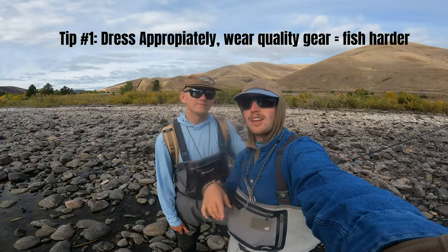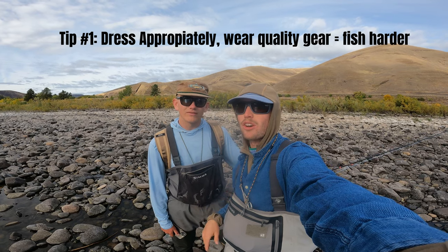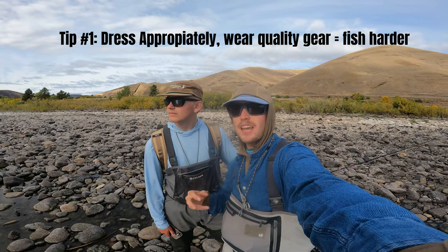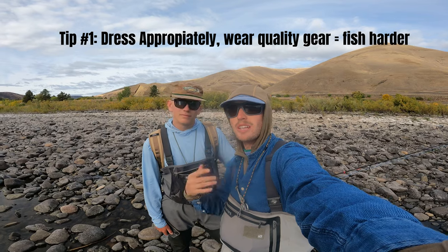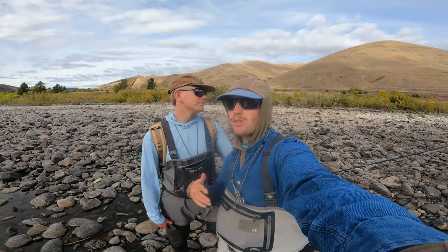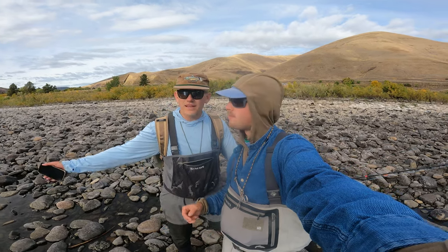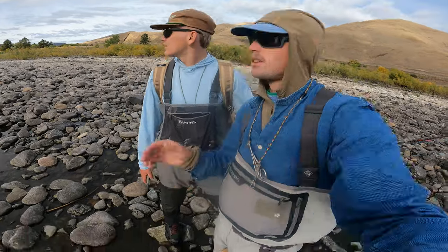Tips and tricks for steelhead fishing. Let's go. Number one, I think feel good, fish good, stay in the water longer. Definitely take your time to get set up, get comfortable, have the right clothes, layering, whatever, feel good. Don't get in and out a lot. That way you stay in the water and you fish it confidently, and steelhead fishing is a lot of confidence. If your fly's hanging below you, you are fishing.